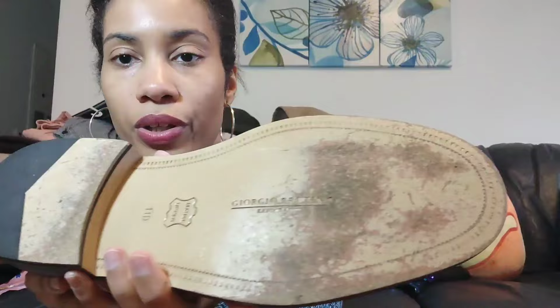But this is a size 11D. So I don't think he wore them that much, not enough to really scuff them up. But because the uppers look so good and I like that interesting seam that goes through there, I'm going to try to sell these again. Hopefully they will do better than the other pair, especially since these are leather. I think the other ones are more cloth. So did I say the brand? This is Giorgio Brutini, in case you want to look it up.